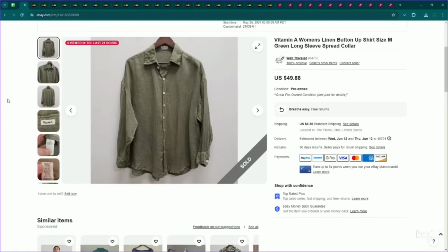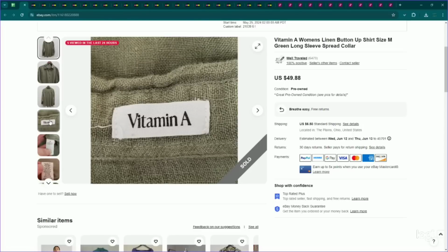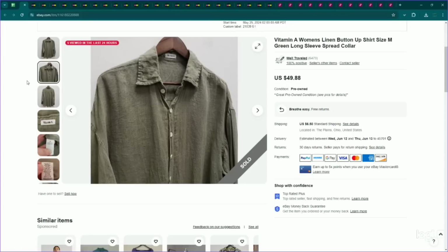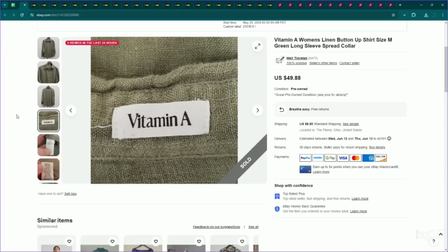Next up, this is a brand you're going to see quite a bit of in this video. It is Vitamin A. They are known for their linen pieces. I think they might also make swimwear. I can't remember, but for sure linen pieces I know sell well in this brand. This is just a linen button-up shirt. I listed this for $50. It did sell for full asking price.